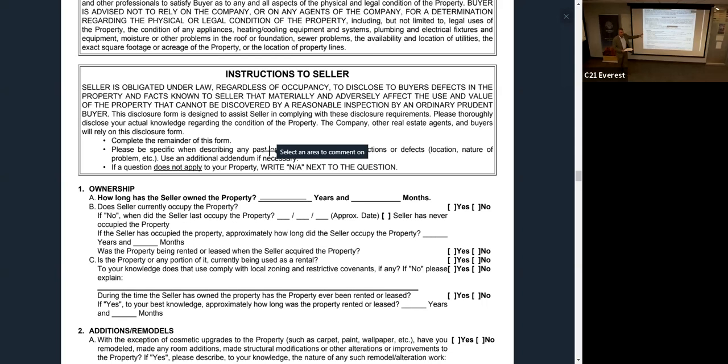So here's the thing. Sometimes we naturally, if we were to fill these out, look at it and go, well, I don't want to make my house look bad. But the truth is, anything you put on there, if they then tried to sue you, a judge is going to look at it and go, Carmen, they told you that there was a problem. Why didn't you check it out?